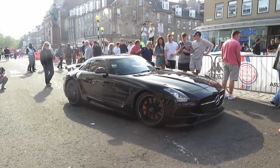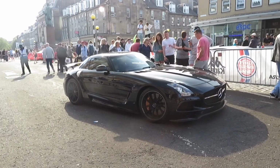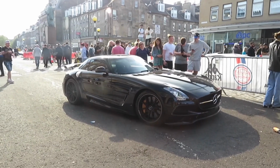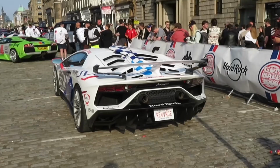We're getting a weird sense of deja vu over here right now, as the same SLS Black Series that shot past us on that country road has now turned up in Edinburgh. So I'm assuming it's going to be taking part in the rally. But yeah, deja vu or what?